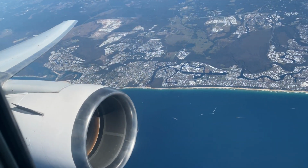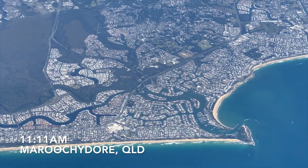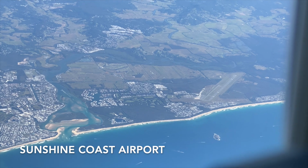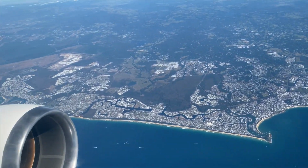Once reaching cruising altitude, we passed directly by Maroochydore and the Sunshine Coast Airport, no longer home to the now defunct and dead airline of Bonza. Not long after, we were handed Papua New Guinea's incoming passenger card, similar to Australia's.